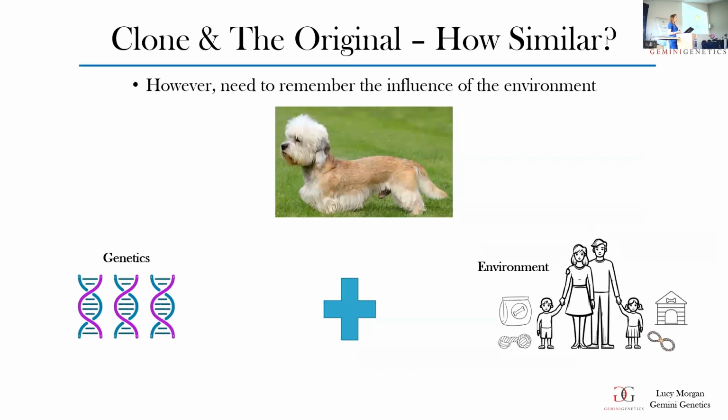However, we do need to remember the influence of the environment. So although they will have the same genetics to start off with, that is your building blocks upon which your environment feeds. So one thing you can't do is clone your animal and then kind of put your feet up and expect it to become the same as the original. You've got to put the same environment in there. And where we might start seeing more variability in an animal is if it's one that we've maybe had a rescue dog and we've not owned it until it was maybe 10 years of age, and there's a lot of environment going on before then that we don't know.